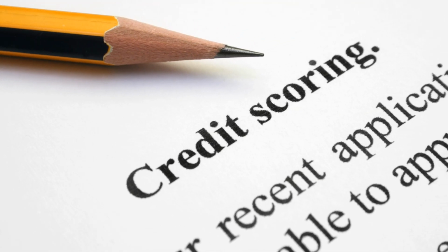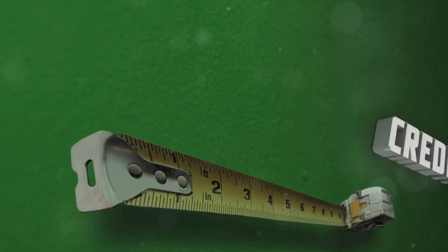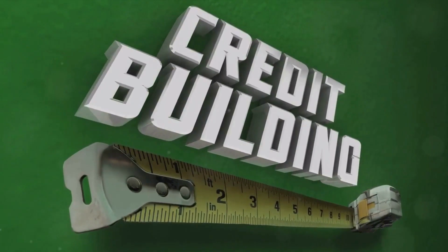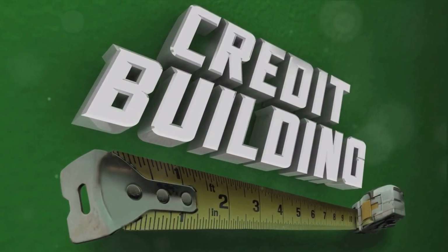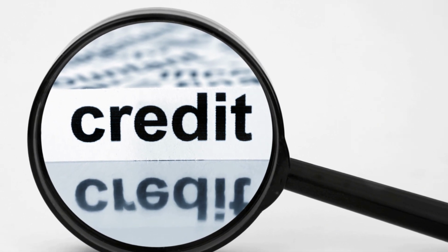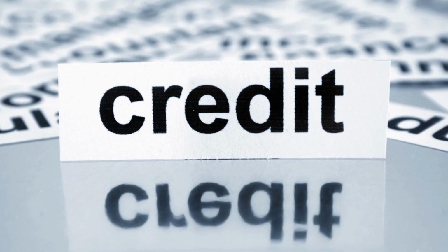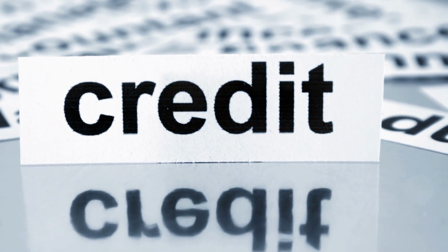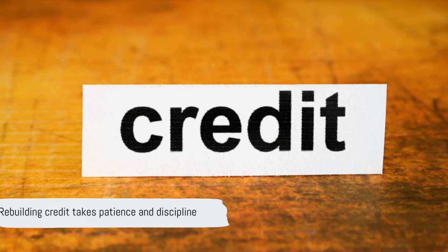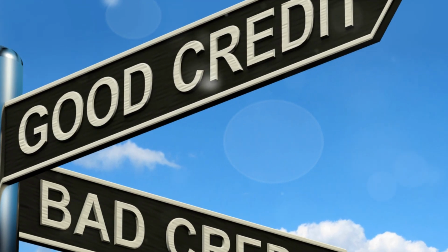In conclusion, maintaining your credit score involves regular credit report checks, keeping old accounts open, minimizing hard inquiries, maintaining a healthy mix of credit, and above all, practicing patience. It's not an easy journey, but with consistent effort, you can keep your credit score healthy and stable. Remember, rebuilding your credit is a marathon, not a sprint. With patience and discipline, you can achieve a good credit score and maintain it.